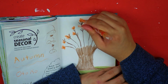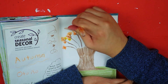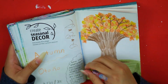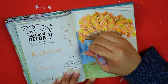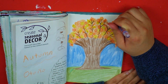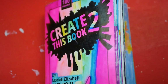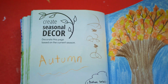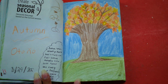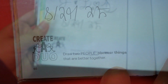For all of today's pages, really, I used my Crayola twistable colored pencils and crayons. I'm not really sure why. I guess I was just feeling a very playful and low stakes art supply. They're obviously not the best or highest quality, but honestly the drawings that I was doing weren't for high quality anyway. I was just working on these books, relaxing, taking it easy, which is what I tend to always do with Create This Book. I tried not to stress about it too much because I feel like that takes the fun out of it.